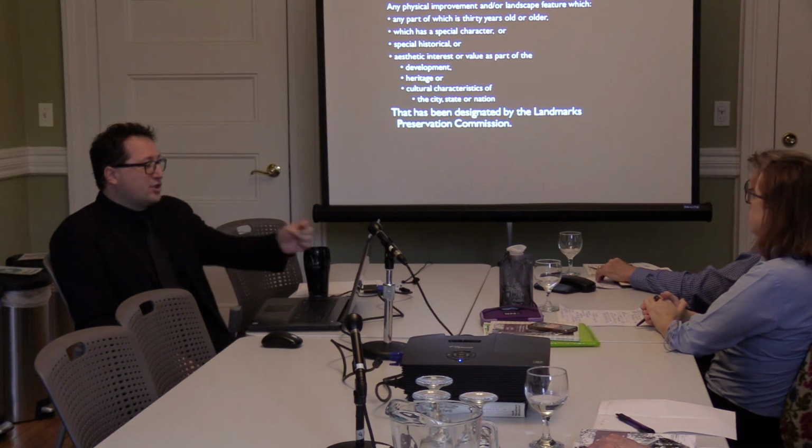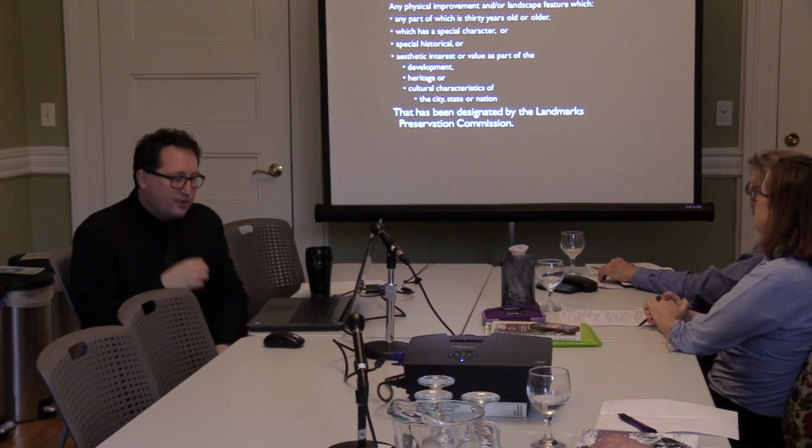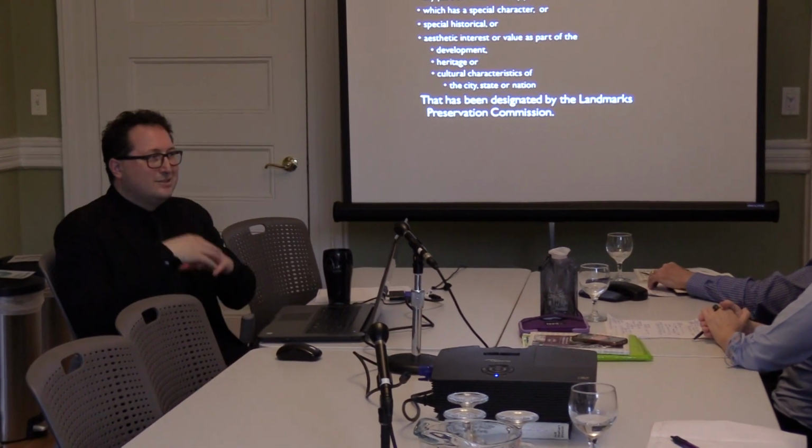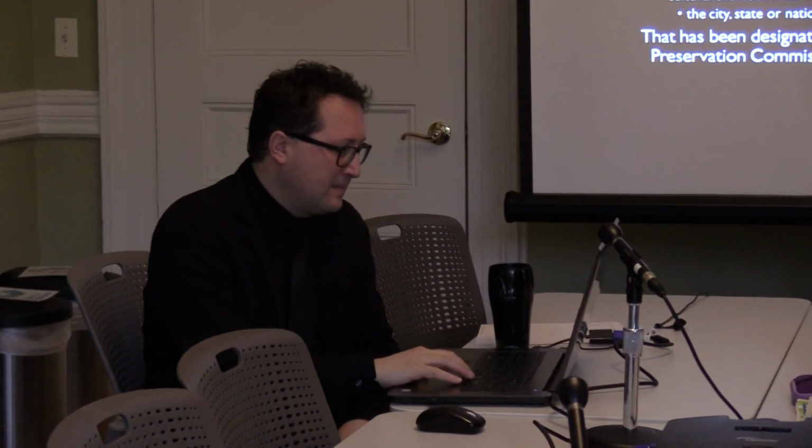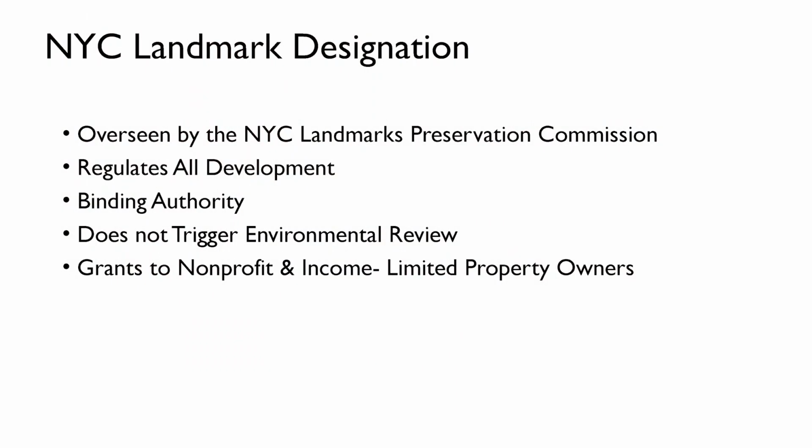So the Landmarks Commission looks for all those qualities, 30 years or older, special character, on a couple of different levels, and then designates. Now, New York City Landmark Designation is overseen by the mayoral agency, the Landmarks Preservation Commission. It regulates all development, private and public. It's got binding authority. They have to listen to the Landmarks Commission. You can't actually appeal a decision by the Landmarks Commission.